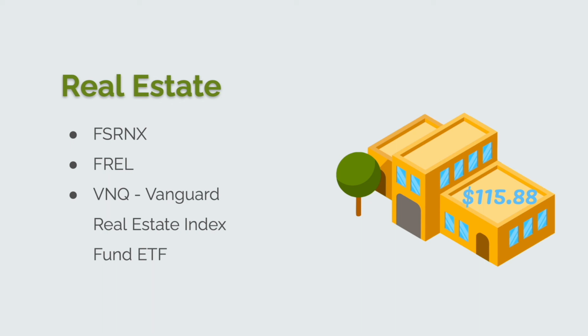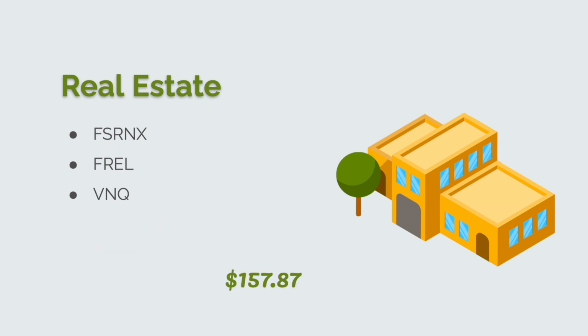Lastly, once the dividends for FREL were paid, I moved all of those holdings to VNQ to capitalize on their dividends. I was also in the process of rebalancing my portfolio, so I added more to the VNQ position and ultimately received $115.88 in dividends. This brings my total income from real estate funds to $157.87 for the month of March.